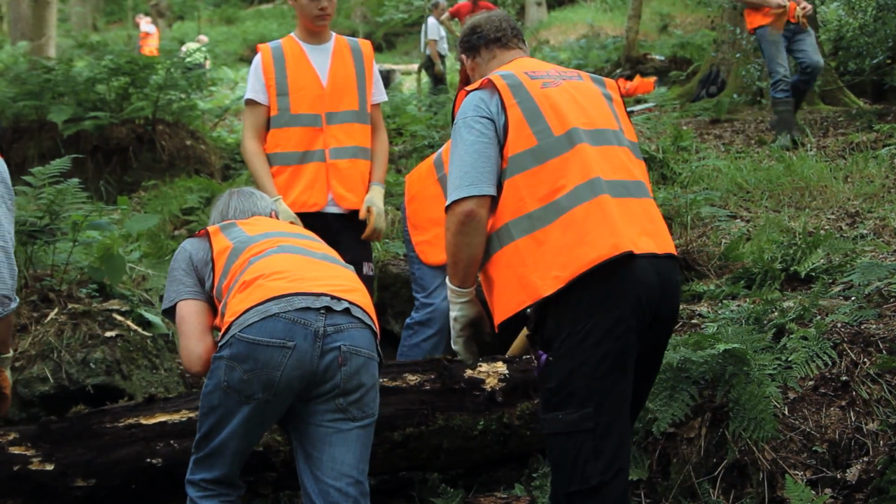If we can take 10% off the flood peak, then that might mean that some of the flooding is not as extensive as it otherwise would have been with the woody debris in place. I think if we can do that, then there will be properties that are safe from flooding.